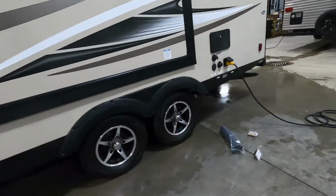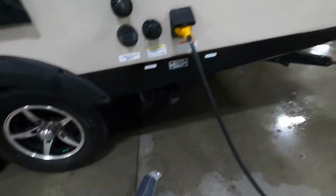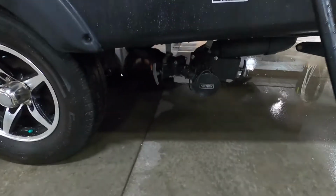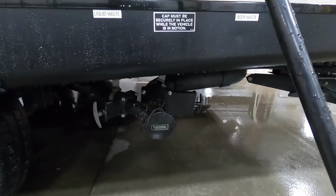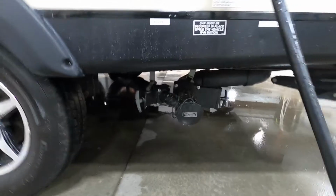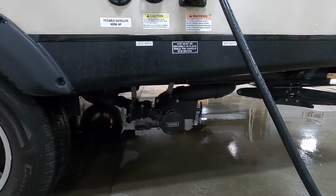Your dump's going to be behind your tires, all the way at the rear of the unit, your off-camp side, and or the driver's side of your tow vehicle, and you got a 10-foot hose. We're going to hook that up, and we're going to pull. They've labeled it body waste. That's your black handle. Once that sounds like it's empty, you can go inside and check your black tank if you want. Check the levels on that panel.